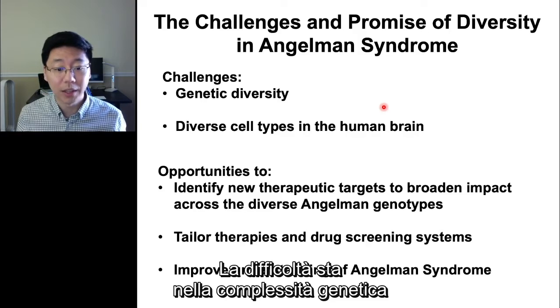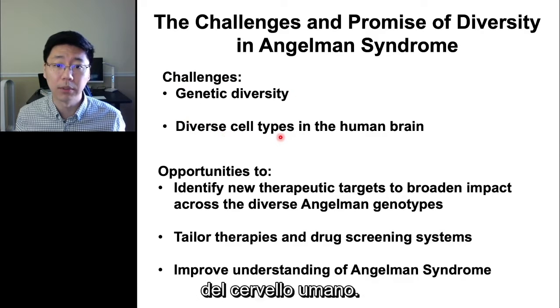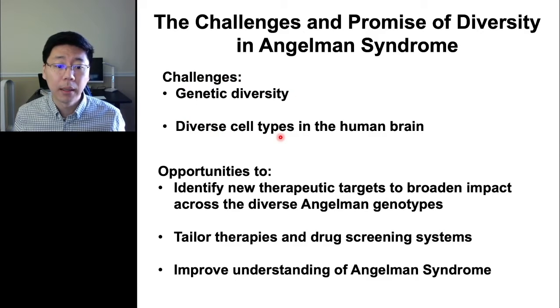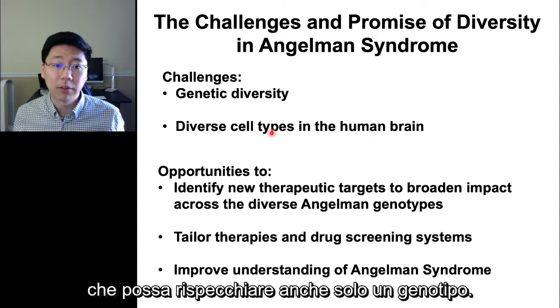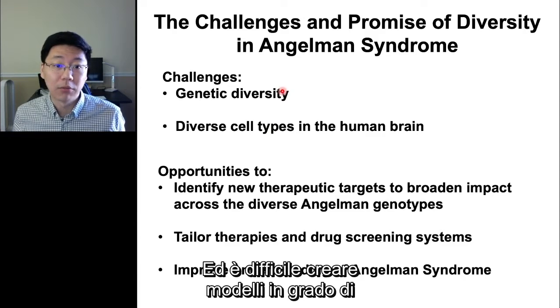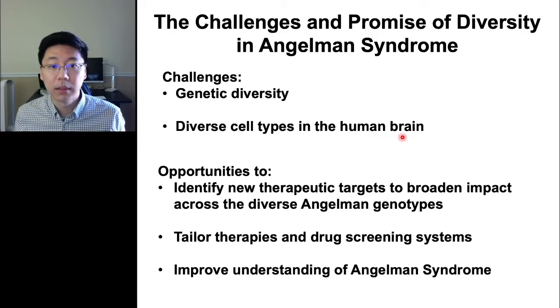They're challenging because of the genetic complexity and the cellular complexity of the human brain. It's challenging to create an experimental model that can reflect even just one genotype. And it is hard to create models that can rapidly and efficiently access the diversity of the human brain.